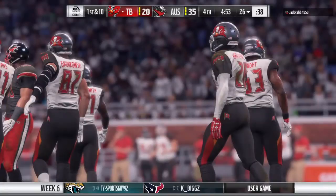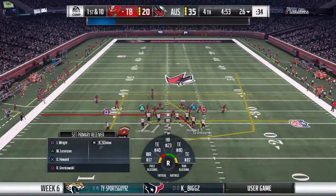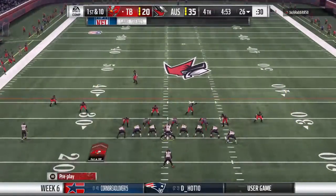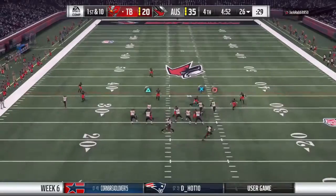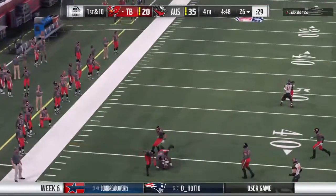And Tampa Bay trots out there now. They're sort of seeing themselves spiral out of control. Let's see if they can get things back on track. And this is where the coach is walking that line of being calm and really being firm with his team.